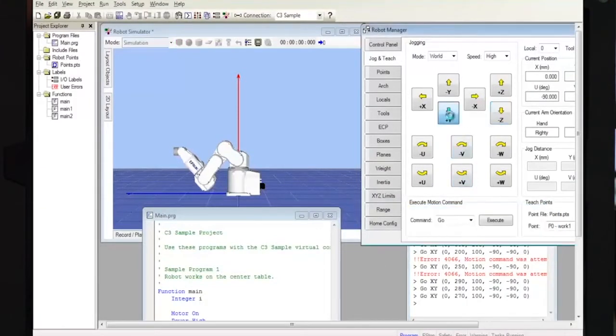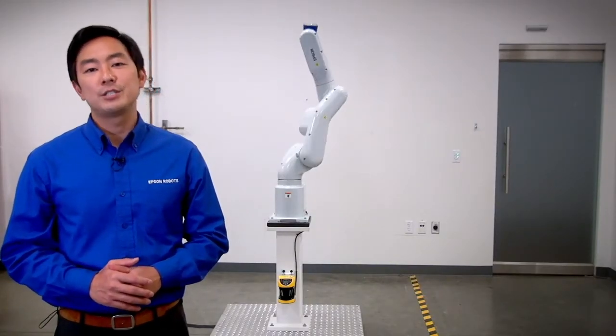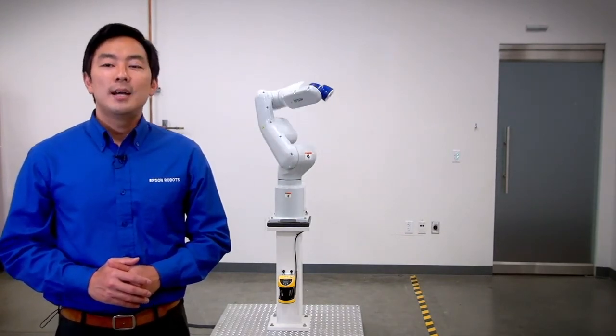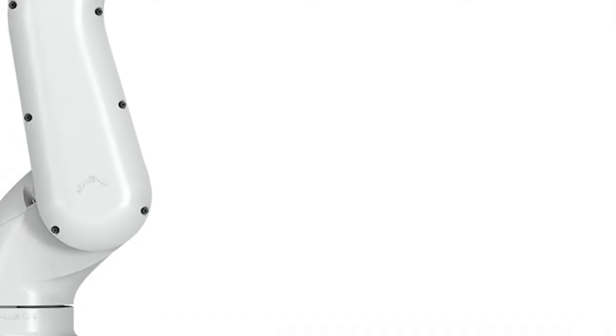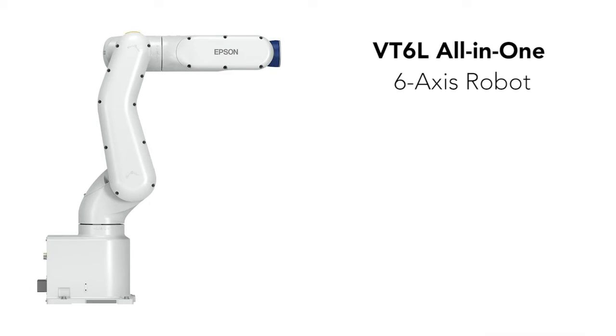Another popular option is the VT6L can come with external cabling and mounting units to make it easy to manage your cabling around the robot. The VT6L 6-axis robot delivers all of these powerful features at an affordable price. It's an all-in-one solution that's easy to use and compact for simple applications, and it starts at just $13,900.